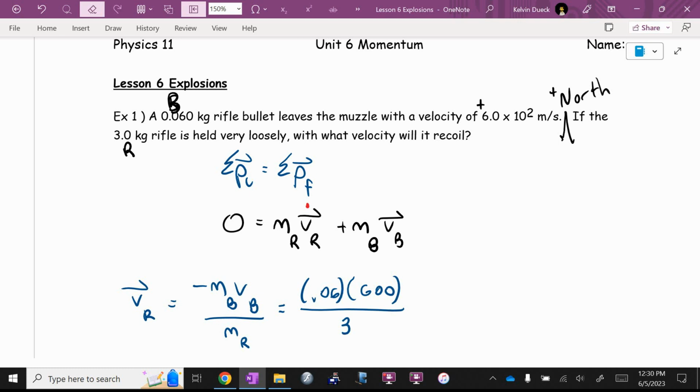In fact, I can do this in my head. It's either 12 or it's 1.2. I can tell you that right now. Is it 12? Meters per second in which direction, Lauren? Yeah. Now, if you said negative 12, I'd probably accept it, but here I gave you a direction.